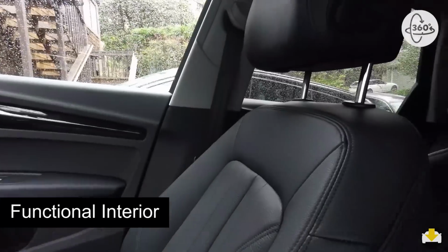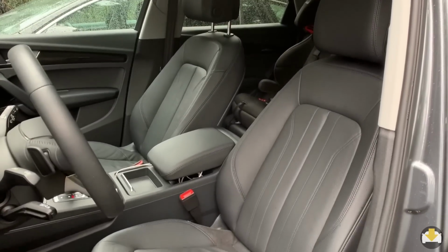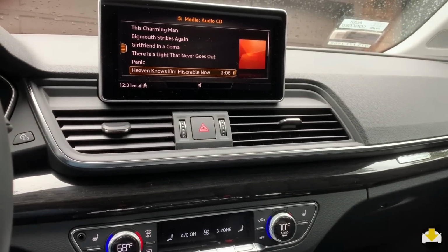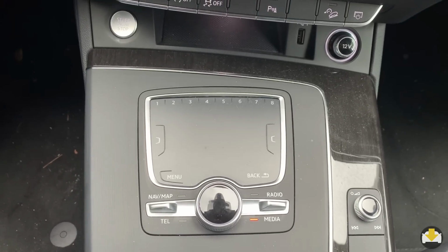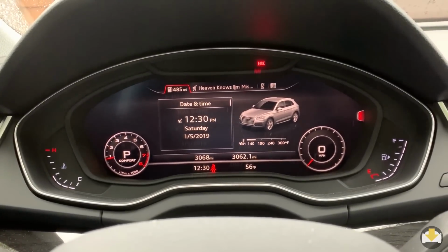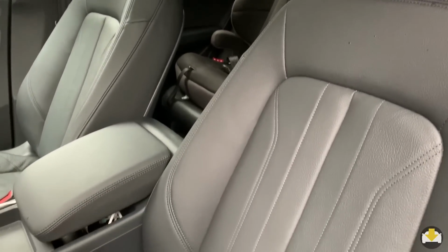Clean German functional styling dominates the interior. Standard items include leather seating, an adjustable second row, ambient lighting, and second row climate control. An option includes a panoramic moonroof. Infotainment interface is through a 7-inch screen, but no touchscreen. Control only through the touchpad or the rotary controller. Instrument cluster is digital with an optional 12.3-inch display showing high-resolution maps. While heated and cooled seats are offered, no massage option is available.